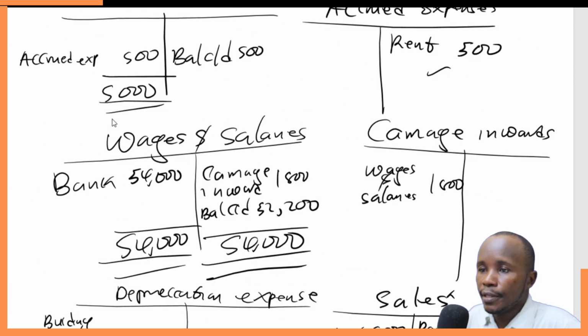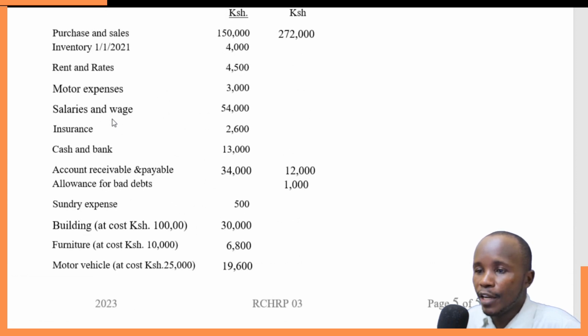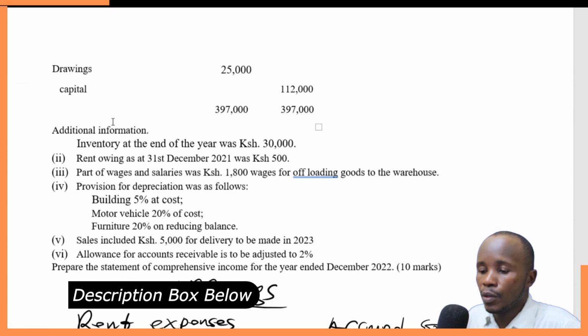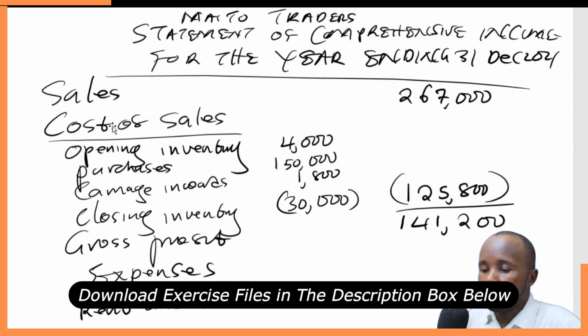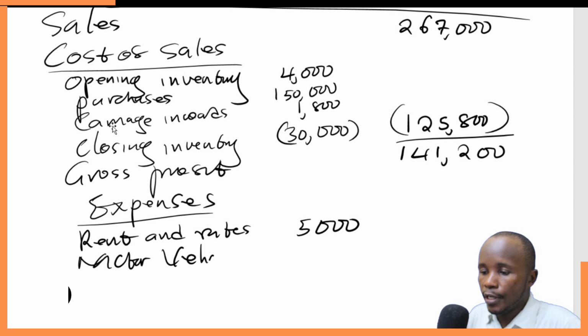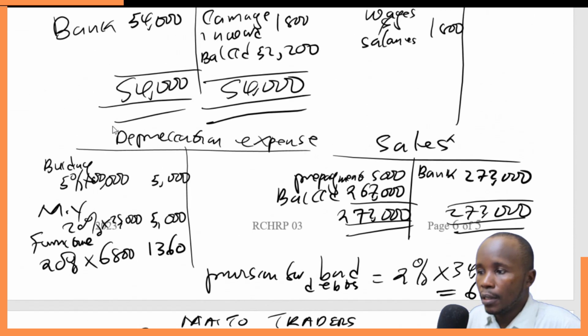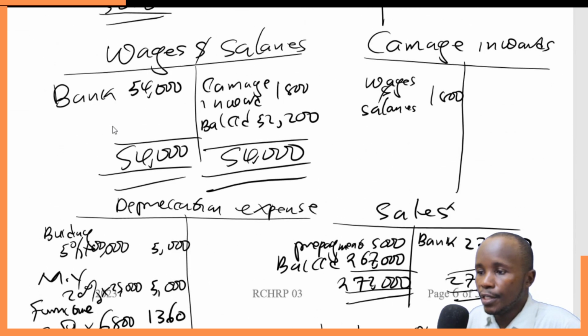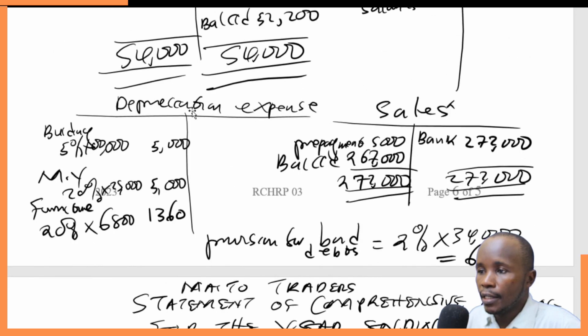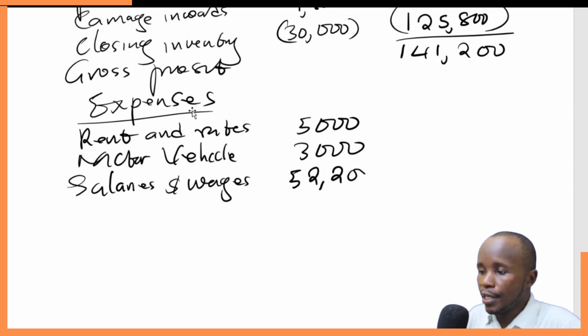Let's look for more expenses from the trial balance. We have motor vehicle expenses, 3,000. Motor vehicle expense, 3,000. We have salaries and wages. We made adjustment to salaries and wages. Salaries and wages, we found 52,200 is the one that is supposed to be in our statement of comprehensive income.